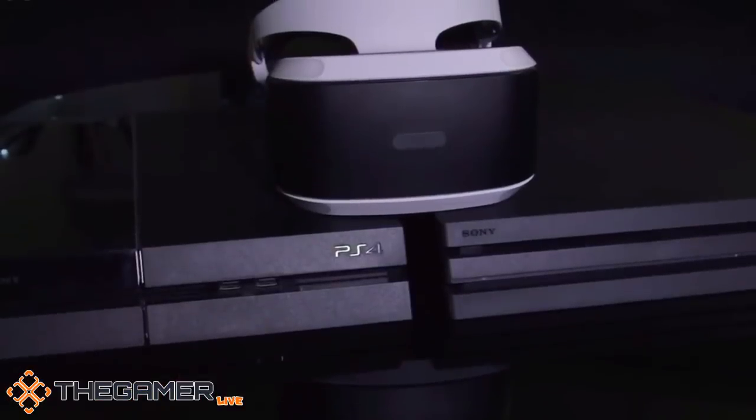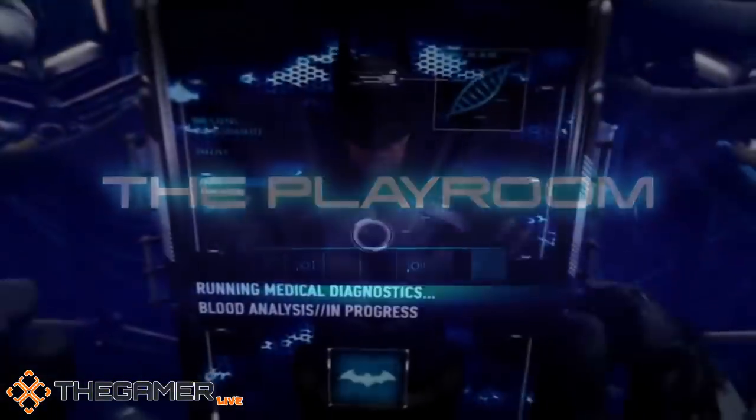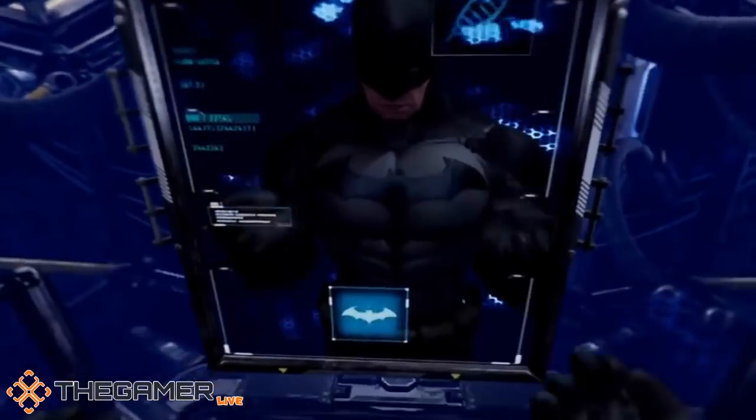Comparison videos have shown how similar they are. This can be seen in Sony-developed games like the Playroom VR and Batman Arkham VR. The frame rates make a huge difference in really immersing yourself into the game and getting the full VR experience.